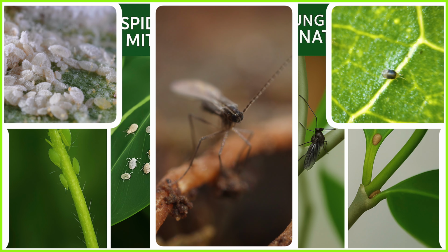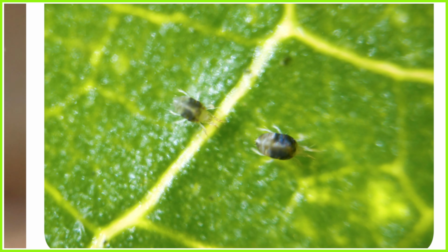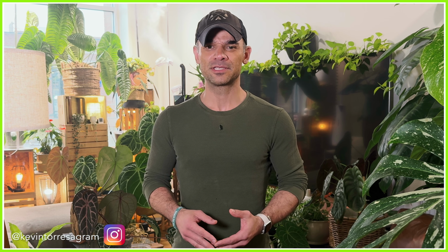But here's the thing, guys. They are silent killers. They're easy to miss, but they cause major damage fast. So, I know all about these babies because I have dealt with pretty much all of them except for scale so far. Knock on wood.